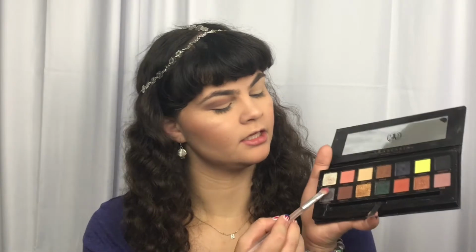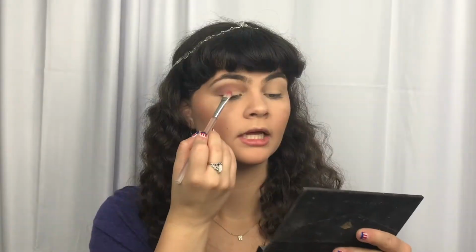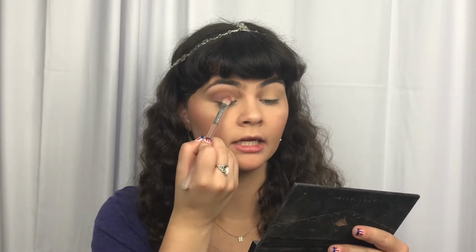And as you can see, that has a lovely purple transition shade there. And I'm just taking a flat brush here. Flat brushes are important because they pick up and you can just really press and pack in. So I am taking the shade that we wanted to, Dimension, and putting that on there and just pressing that in.